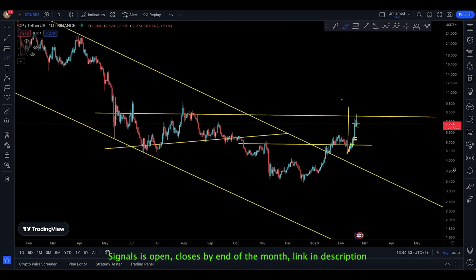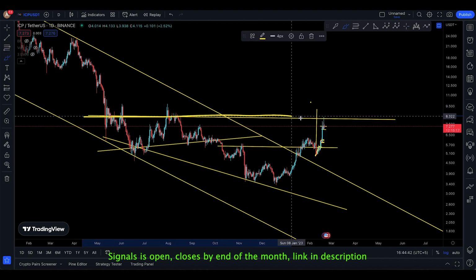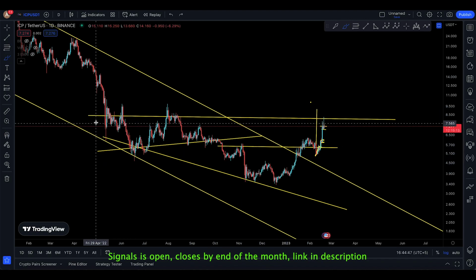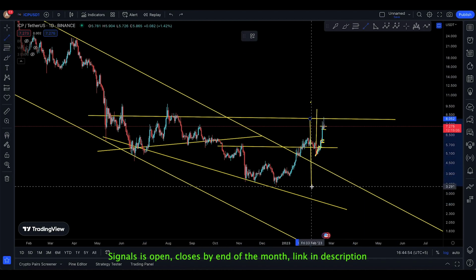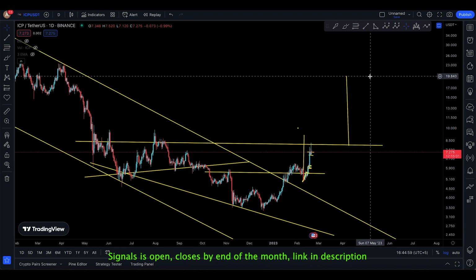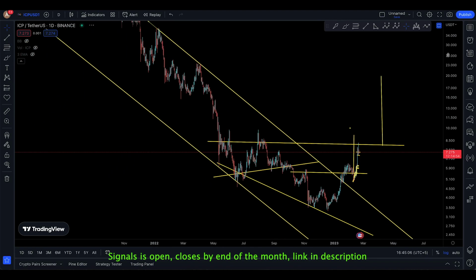then you have a whole huge pattern, which is almost like a right angle descending broadening wedge. This is a right angle descending broadening wedge where you have a very straight resistance, which is the right angle right there, and then you have descending price action. So 1, 2, 3, 4, and if you back test, then the technical target for ICP is going to be from the top to the bottom, and you're going to see ICP moving up to $19.8, which is pretty much a 145% move to the upside.